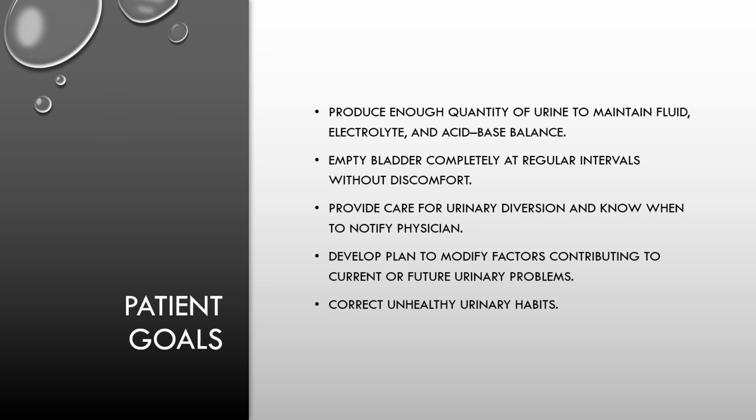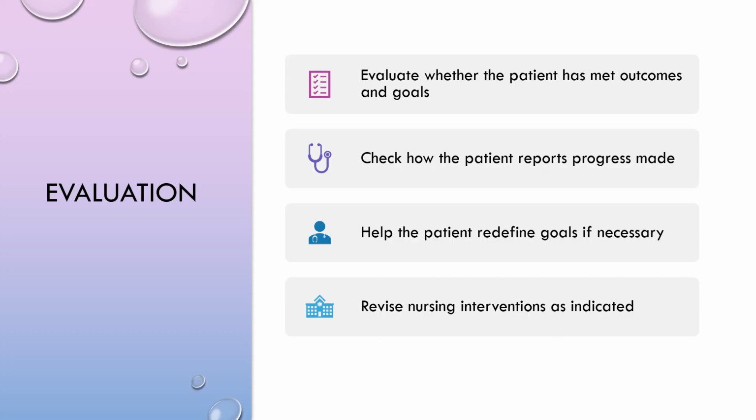We want to develop a plan to modify those factors contributing to current or future urinary problems and correct any unhealthy urinary habits. And then, how did our patient do? We want to evaluate those goals. Did they meet those outcomes? Make sure we're checking in with our patient on the progress they've made. Help the patient redefine those goals if we need to. If something's not working, we need to go back and reanalyze, and then revise our nursing interventions as indicated.